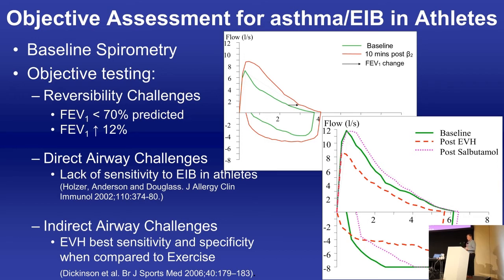Now, when we look at indirect airway challenges, the most sensitive challenge that we have is the EVH challenge. The reason why it's so sensitive is because what we ask the athlete to do is breathe really hard for 6 minutes, and they're going to breathe air that is around 2 to 5% humidity, so it's very, very dry. And we've talked about the pathogenesis of EIB. It's dry air. It's the dehydration of the airway that develops the inflammatory response that then develops the bronchoconstriction. And so the reason why EVH is so sensitive is because of this big dose of dry air that it's going to deliver.